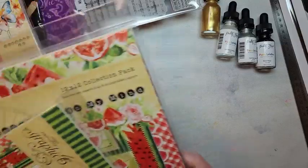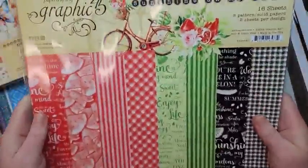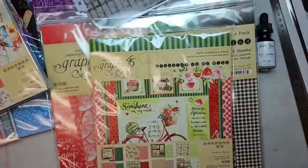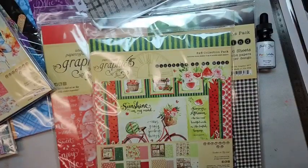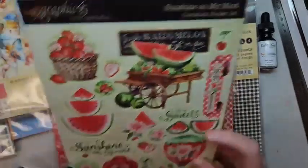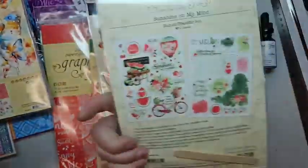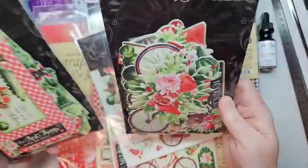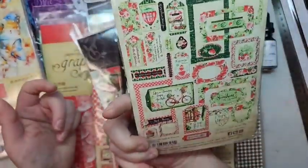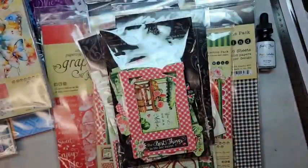And then we have the Sunshine on My Mind, $19.99 for the collection pack, and the patterns and solids is also $19.99. $14.99 for the 8x8 pad, and the stickers are $7.99. Rub-ons are $8.99, and it has the other two sheets in there. The ephemera, which is fabulous, $8.99, and the chipboard tags and frames are also $8.99. Look at that watermelon frame. Oh my gosh. Adorable. Okay. There we go.